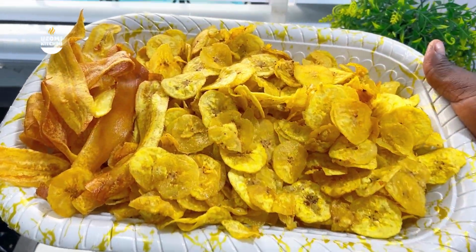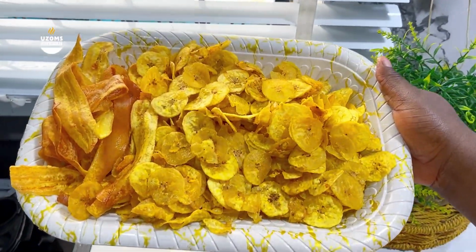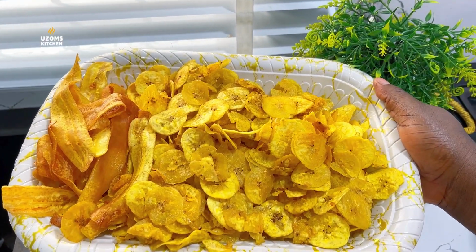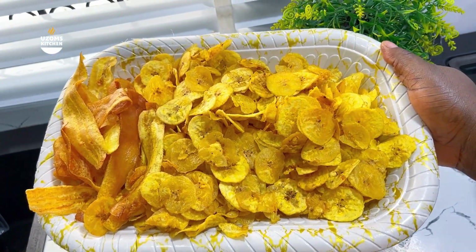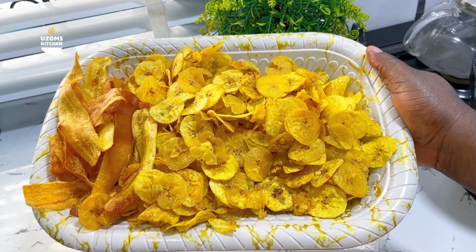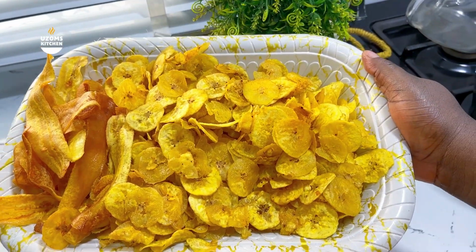The color is even, it is so beautiful to look at, just like this. Friends, tell me, if you're the one that wants to buy this, won't you buy it? Of course, I know the answer is yes. Unless you like yours big and all of that, but then again, it's not you that is consuming it. If you're using it for commercial purposes, you're not the consumer. You have to think of what your consumer likes, okay?